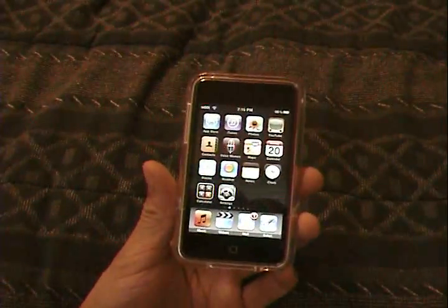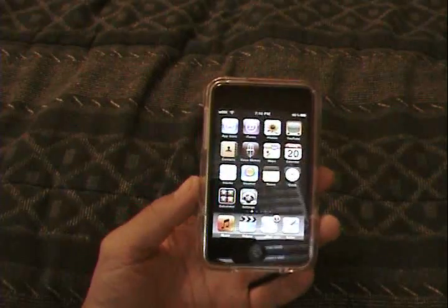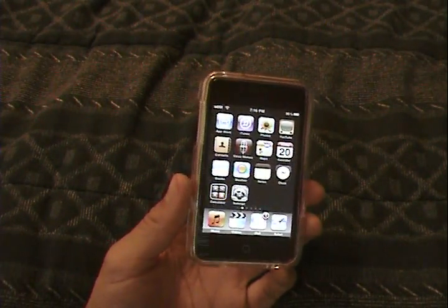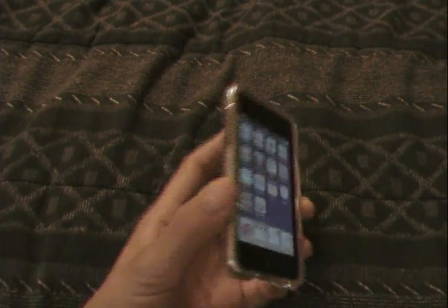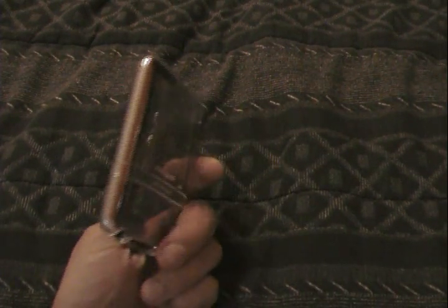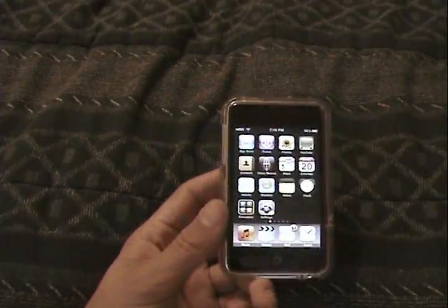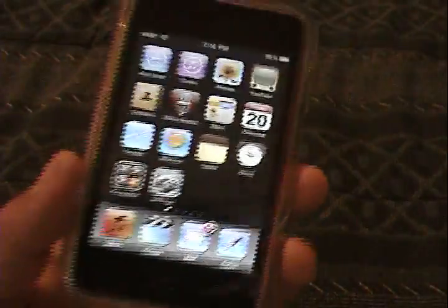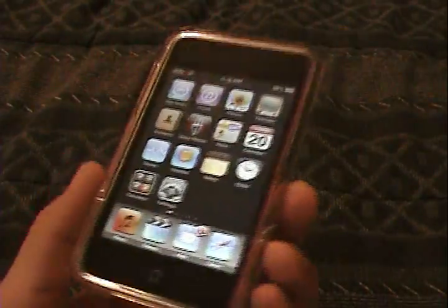Overall recommendations: if you have a 2nd generation iPod Touch, unless you're like an extremely avid gamer, I wouldn't suggest upgrading right now, just because you don't get that much out of upgrading. But if you have a 1st gen like I did, then definitely get this, because besides gaining all the third generation features, you're going to gain the second generation features, obviously, which is the volume rockers and the built-in speaker.